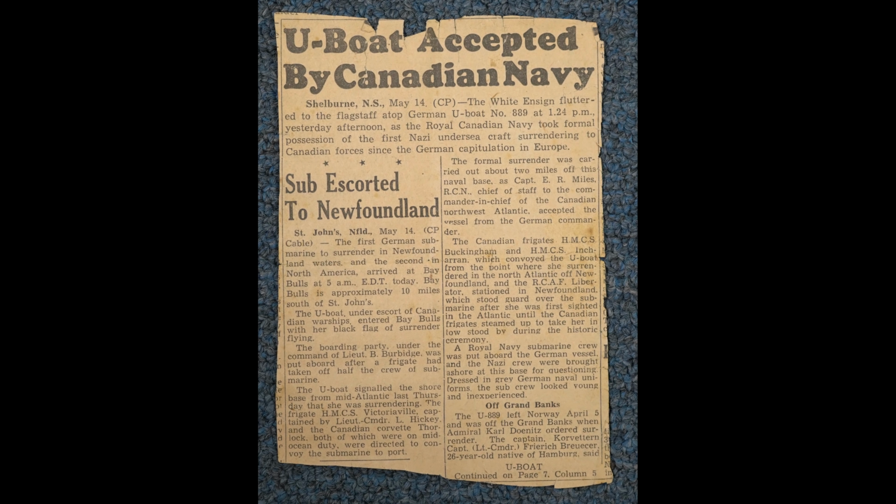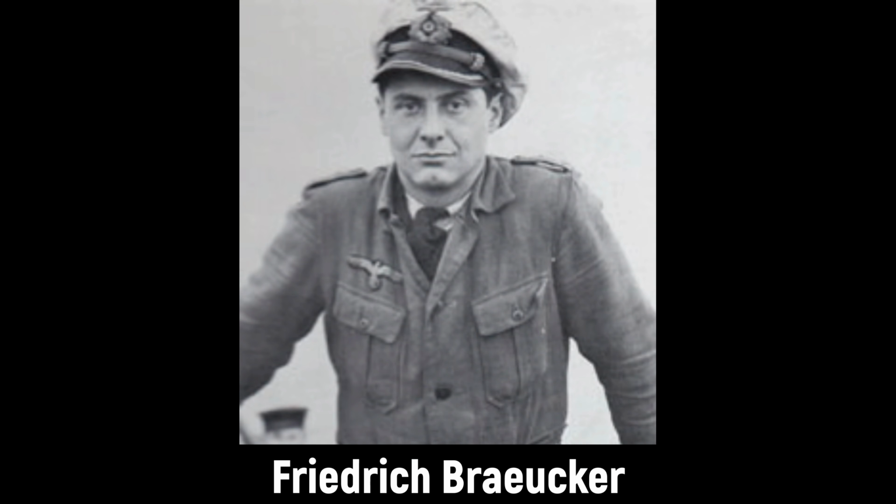They talk about the captain of the ship, but they get his name wrong twice. They have the name spelled wrong, but they do say he's a 26-year-old native of Hamburg. And that indeed is corroborated by history: the captain was 26 years old and he was from Hamburg. This, by the way, was his first mission in a U-boat. So the captain, Friedrich Brocker, I could be pronouncing that wrong, but Brocker.